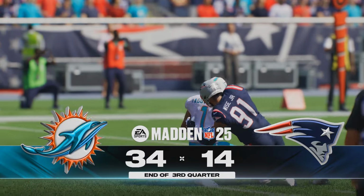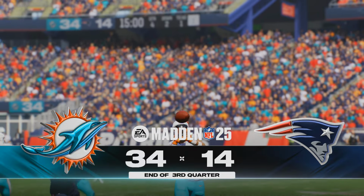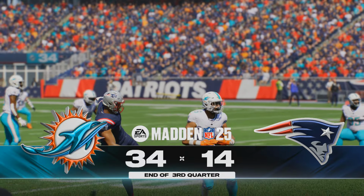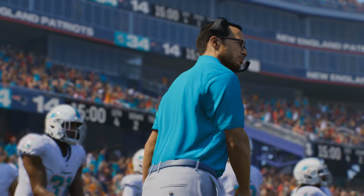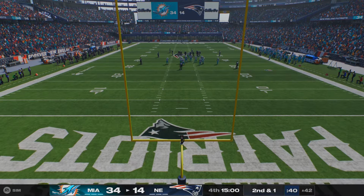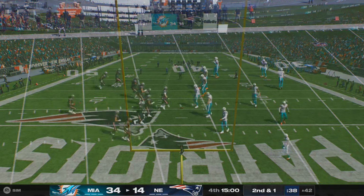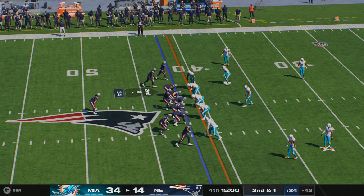3 quarters have come and gone. You are watching the NFL on EA Sports. Back now in Foxborough. It's Patriot football, but they trail here as we begin the 4th quarter.